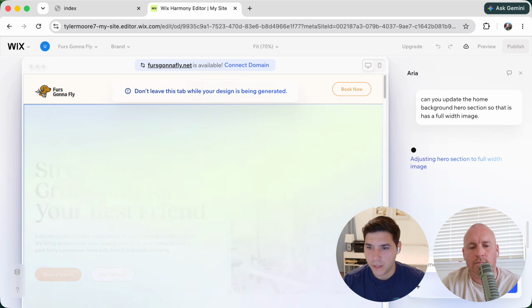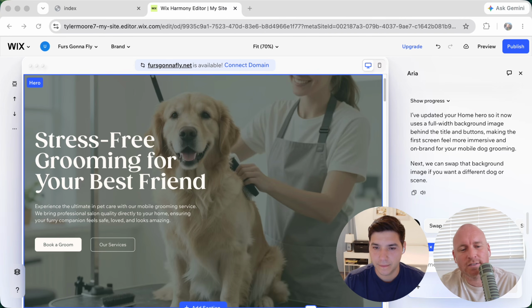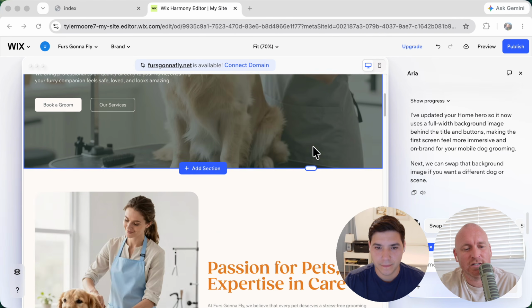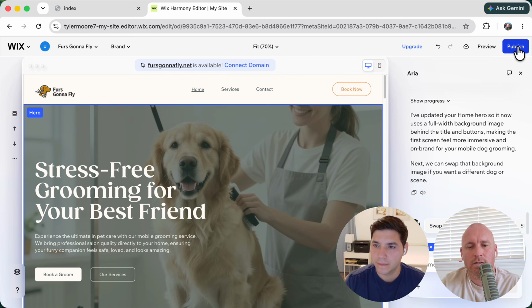So we'll give this a second and we'll see what image it generates. Ooh, that looks pretty good. I like that. It's a good idea. All right, nice. So now what? Let's publish it and let's see how it looks on its actual link. So let's publish it.